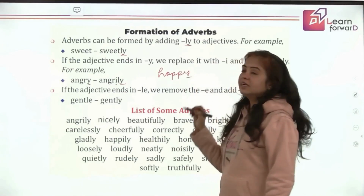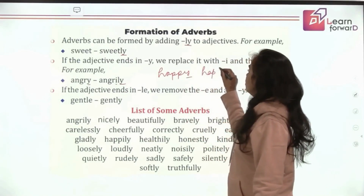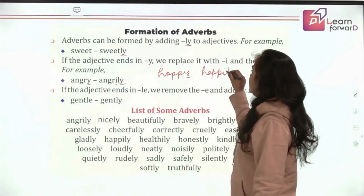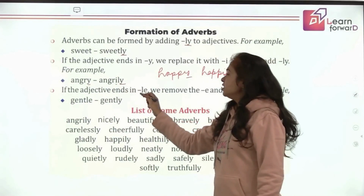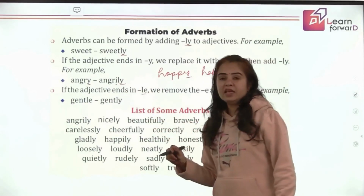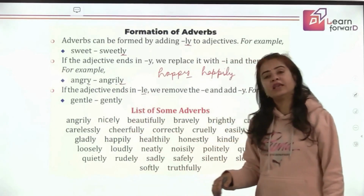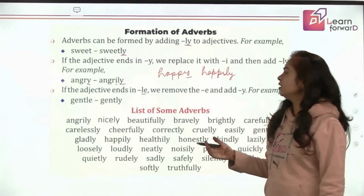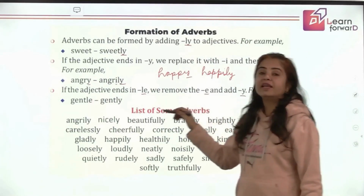Happy is an adjective with y at the end. So we will change it to i, very good, and then add ly. And if the adjective ends in le, what will you do? You will just remove e and then add y to it. Simply add y. So we remove e at the end and we add y, like gentle.